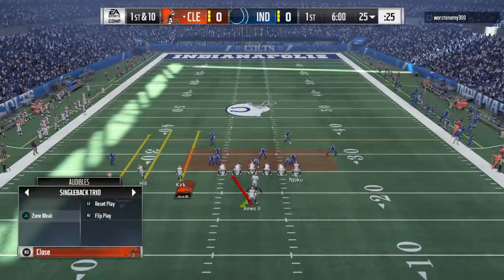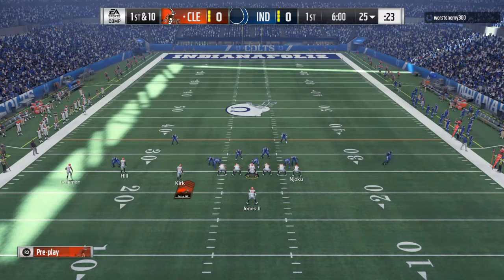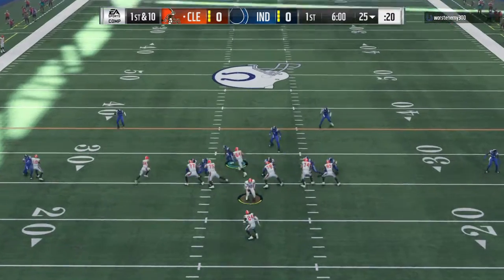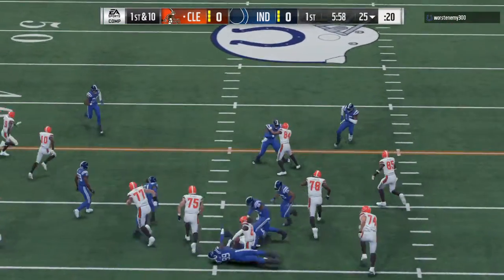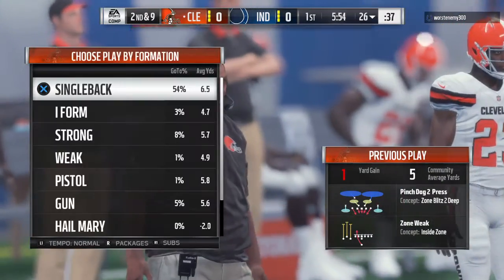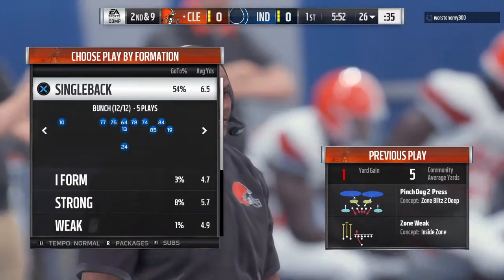Looking to jam the receivers at the line here. Press coverage look defensively. Here we go. And he'll get this one up to the 26. Just a yard on the first down carry, so it's 2nd and 9.